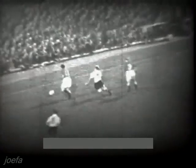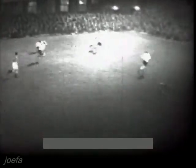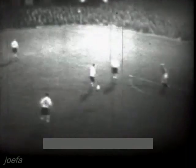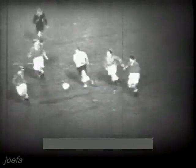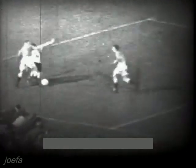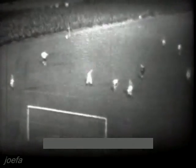Peter Hansen to Overbeck Nielsen. Peter Hansen. And Nielsen, Overbeck Nielsen again. But Matthews is taking no chances. There he is back in defense. Brooks. Now, of course, these Danes aren't used to a game at such a pace.